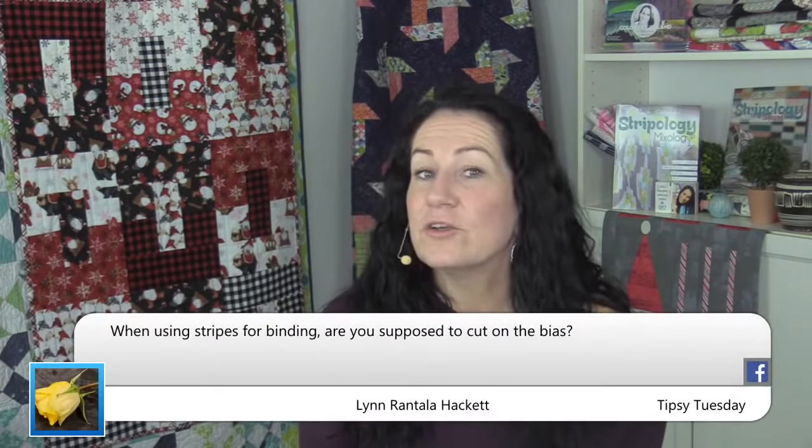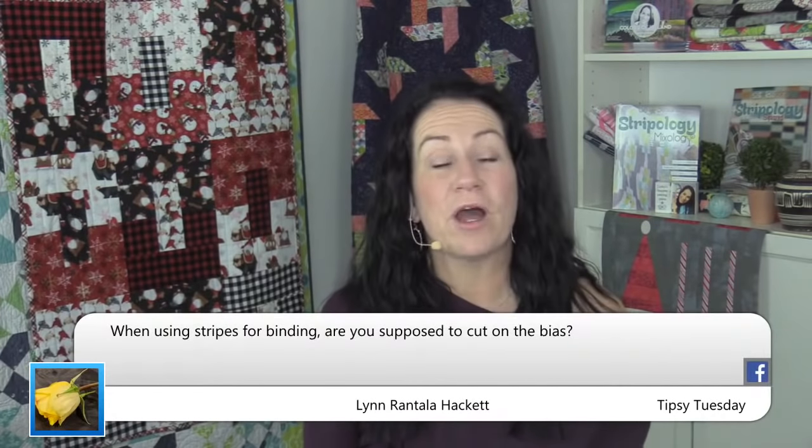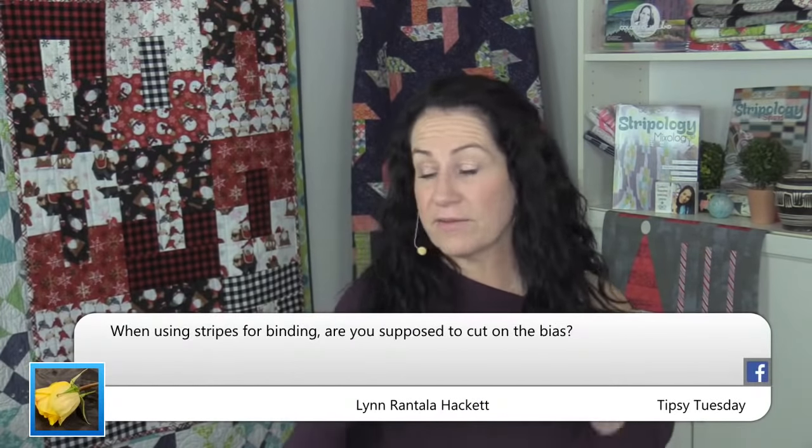Lynn asks, when using stripes for binding, are you supposed to cut on the bias? You're not supposed to do anything unless you want to. So no need, unless you have a straight stripe like this and you'd like it to be diagonal on your binding, then you cut it on the bias, whatever you want to do if you want it to have that diagonal. Now, if you find fabric that is already diagonal, then you can just cut it straight to get that look. But there's nothing that tells you that you should always cut your binding on the bias.